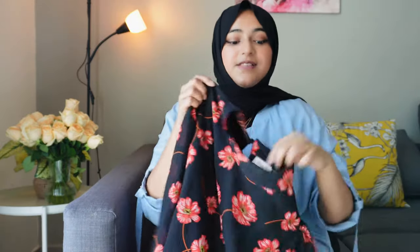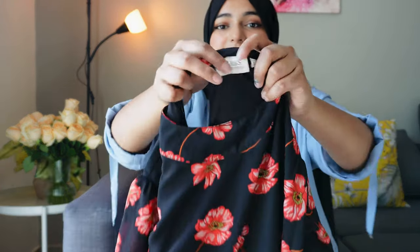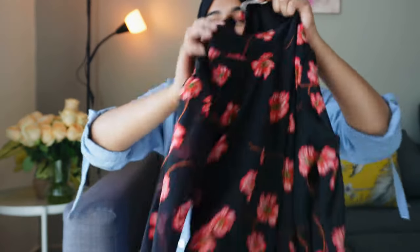Anyway, this is from a brand called Plus S. I've seen a lot of maxi dresses, especially floral print, in this particular brand. So if you are someone who's into floral print or maxi dresses or some girly kind of tops and skirts, do check their brand out. So this is the second dress. I will show you pictures or videos of me wearing it so that you'll get more idea of how the dress looks when you wear it. So that is the second one.